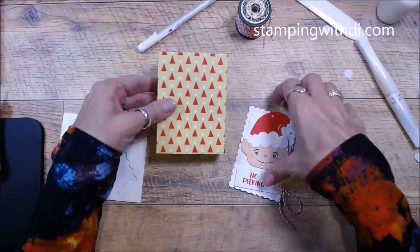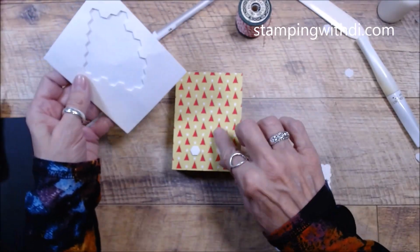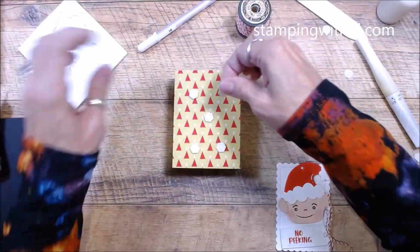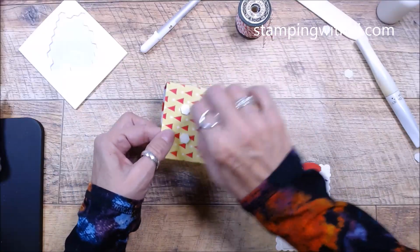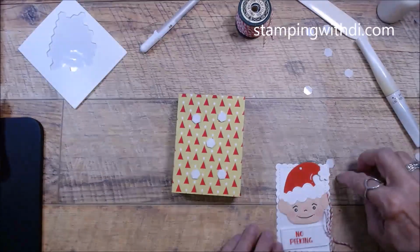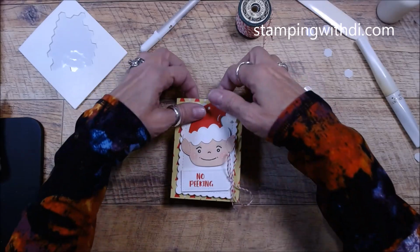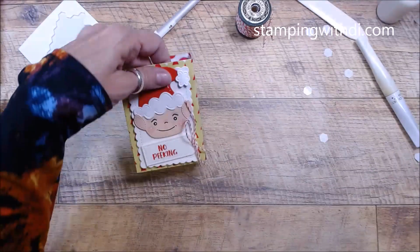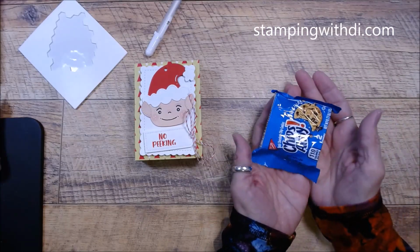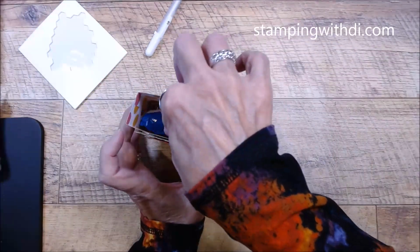All right, so let's bring our little box over. We're just going to set this on the box. I'm still letting his eyeballs dry. Alright. And then you can put anything in this bag. It holds a gift card. Alright, so let me put this here. I had a couple extra of the Chips Ahoy left from my class in the mail with the hot cocoa. So you could put a hot cocoa pack in there as well. I'm just going to put the Chips Ahoy in there.